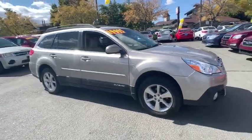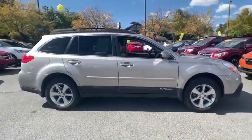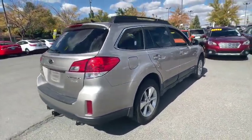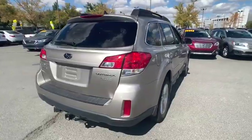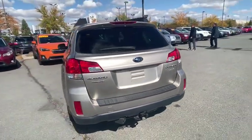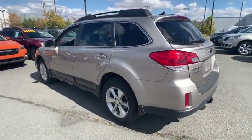Make a great choice today with the 2014 Subaru Outback. Take the go anywhere capability of all-wheel drive and plenty of room for cargo and companions, and you've got the Subaru Outback. Let the adventure begin. This vehicle has less than 65,000 miles.